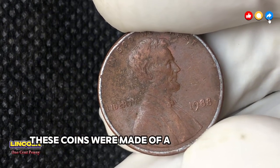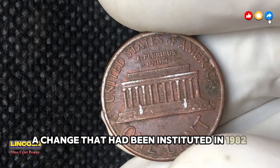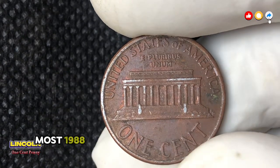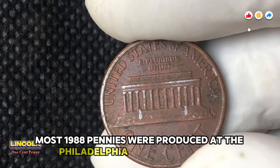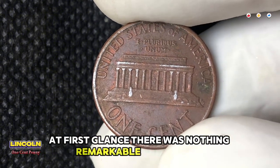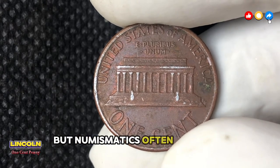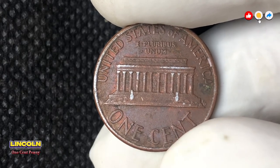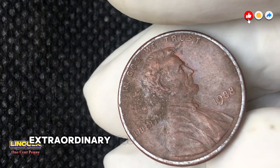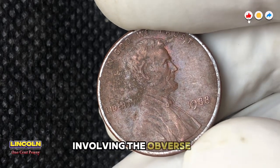These coins were made of a copper-plated zinc composition, a change that had been instituted in 1982 due to rising copper prices. Most 1988 pennies were produced at the Philadelphia and Denver mints. At first glance, there was nothing remarkable about them. Billions were struck that year. But numismatics often surprises collectors with rare errors or anomalies, and that's precisely what happened here. One extraordinary 1988 penny emerged with a rare transitional error involving the obverse die.